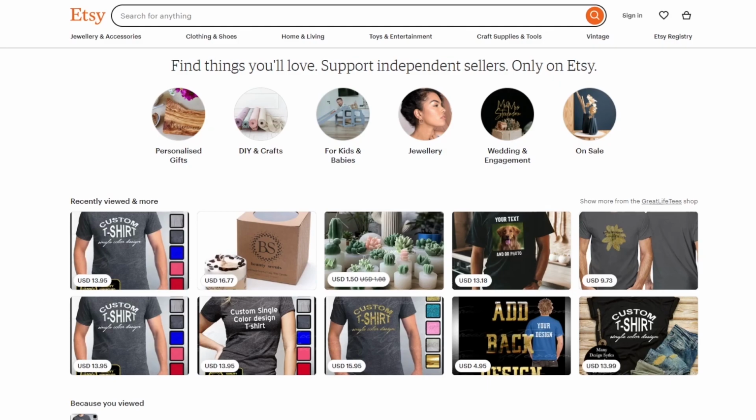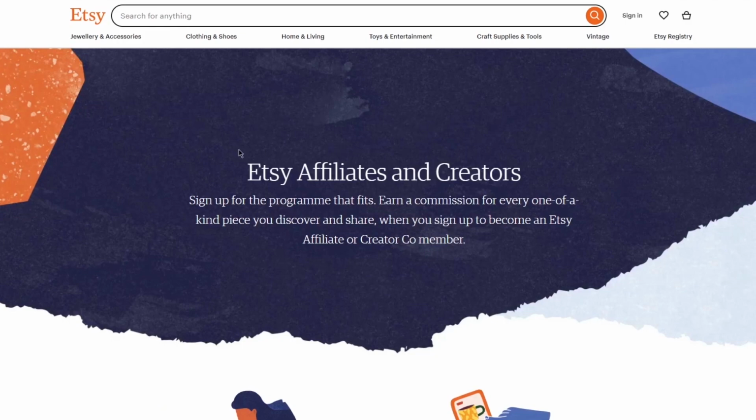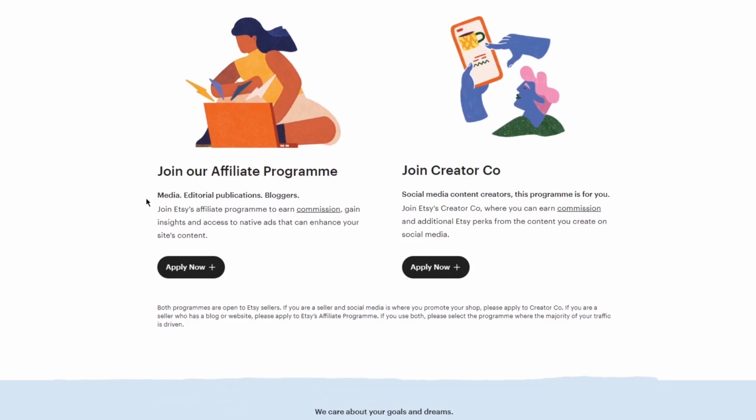So to actually start things off, we're going to come here and scroll down. Down here, it says sell on Etsy, teams, forums, affiliates, and creators. We're going to go on affiliates and creators over here. Here it says Etsy affiliates and creators: sign up for the program that fits, earn a commission for every one of a kind piece you discover and share when you sign up to become an Etsy affiliate or creator co-member. First of all, here is their affiliate program for media, editorial publications, and bloggers, then there's Creator Co. for social media content creators. Obviously we're going to go with the affiliate program because that makes more sense for us. So I'm going to click on apply now.